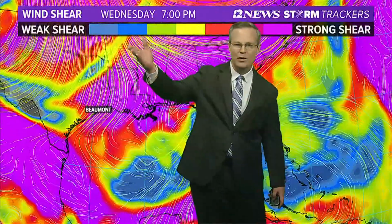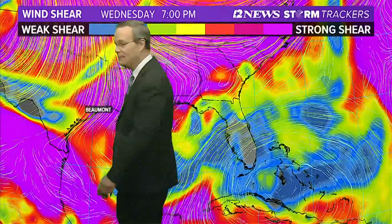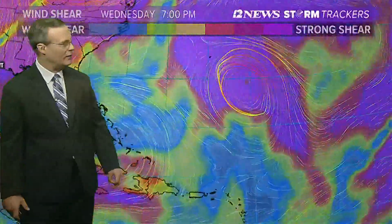But look at that beautiful northerly flow in the upper levels. You want that during hurricane season. But we know that that's not going to stick around. Otherwise, in the tropics, this storm is not an issue for us.